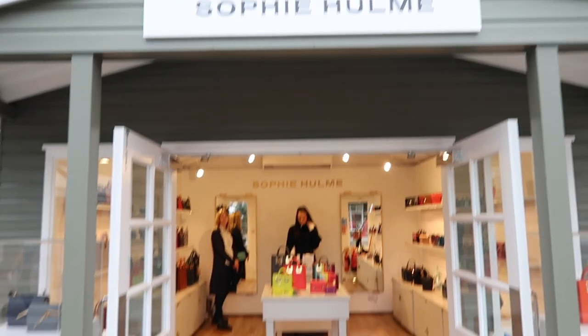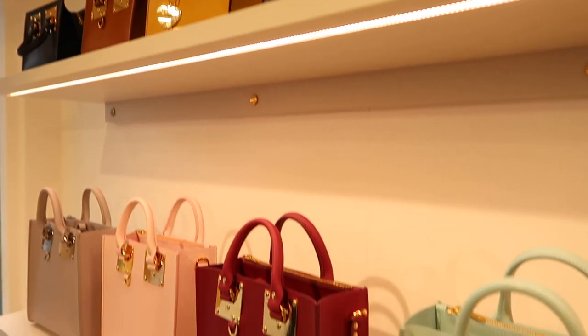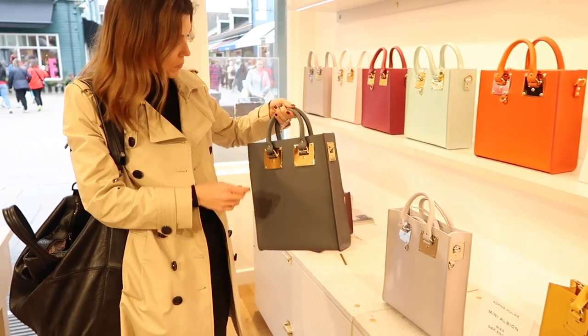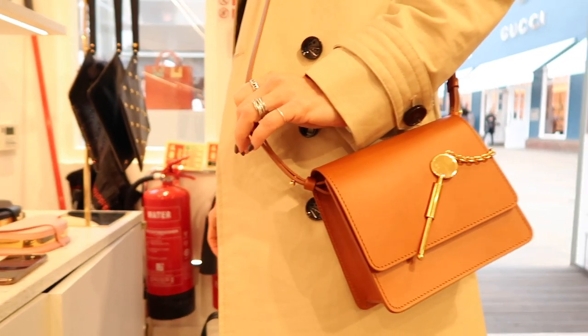It's nice to see Sophie Hulme, an independent designer, with a pop-up at Bicester Village. I think she's there for a couple more months. I'd highly recommend popping in and taking a look at her collection. The quality is stunning.